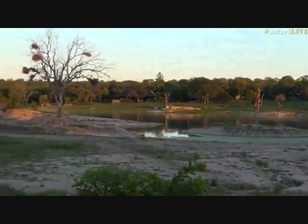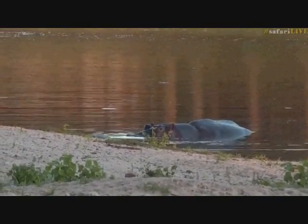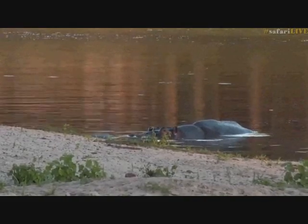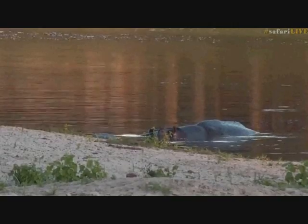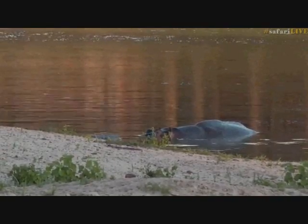Now what I was hoping that we're going to see, Brian, can you see that hippo on that side just because its body is sticking out? What I'm hoping, because it's cooled down quite a bit, and you can see that this hippo is now moving closer and closer to the banks, the sandy banks, and I wonder if it's not going to come out of the water, because that's what the hippopotamus do at this time of the day.